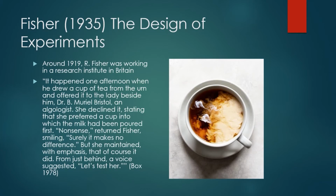So I don't know if you know Brits and their tea. They care a lot about whether you pour the milk in first or whether you pour the tea in first. And Fisher was having none of this. He was like, there's no way you can tell the difference between tea poured in first or milk poured in first. I don't believe you. And Dr. Muriel Bristol was like, yeah, I can. I'm telling you I can. So they set up this experiment to see whether she could.